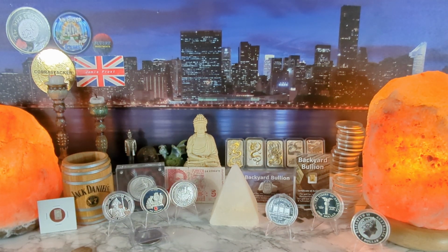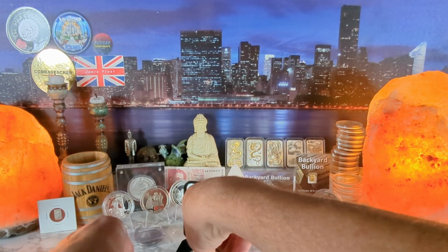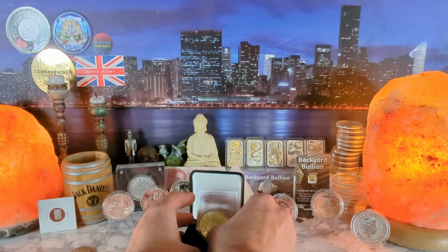But that is all of the coins I was able to pick up at the fair. There were quite a few nice pieces. I'll just pop the Royal Arms back in there for people to see. And as I say, some very, very nice pieces at some great prices.